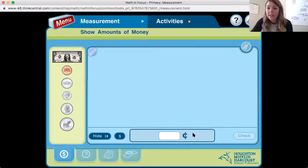Remember when we learned about symbols, we talked about stop signs are a symbol, a heart is a symbol for love. And then we talked about all of those American symbols. Plus sign is a symbol. This is a symbol for money. These are the symbols you will see when you are learning money. So dollar bills would have this sign, and coins are this symbol right here. Okay, let's do another one.